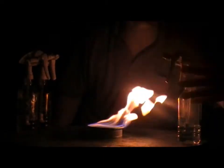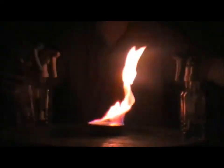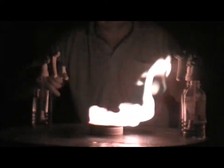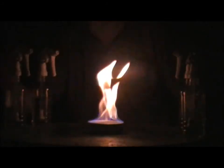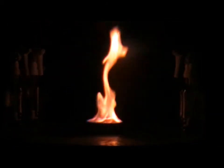We can also try some lithium chloride. What colour does that make? Beautiful red. Some potassium chloride. A bright purple, though it looks white on film. And one of my favourites, sodium, which is straight from salt.